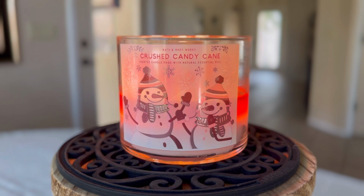I remember when I saw this one released, I was actually a little bit intrigued because I know that Twisted Peppermint is, well, if you like peppermint scents, I feel like it's a very beloved scent. It comes back year after year. It's right up there with Winter Candy Apple, Vanilla Bean Noel. It just seems to be a staple in their holiday lineup.